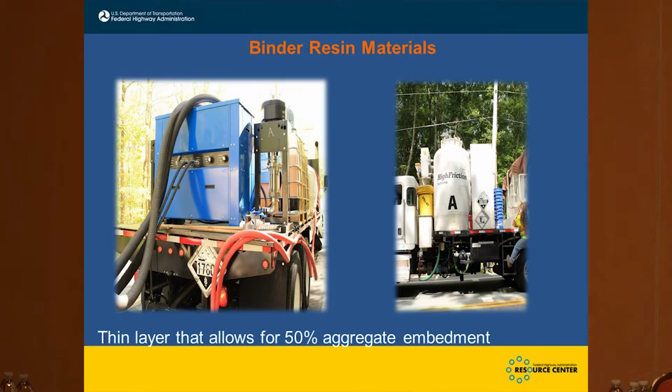All right, so looking at the binder, there's many different ways of applying the binder, and here is an example of a couple of high production binder application techniques. The goal is that the binder will be about 50% of the thickness of the aggregate so that you have good embedment. My experience with high friction surface treatments is that calcined bauxite does not polish. Whenever the decay, the reduction in friction over time, what I've seen is it's from the loss of the aggregate from the binder. So it really isn't traditional polishing of the aggregate. My experience has been you've lost the aggregate, and so what you have left is the binder. But again, that's just been my experience.